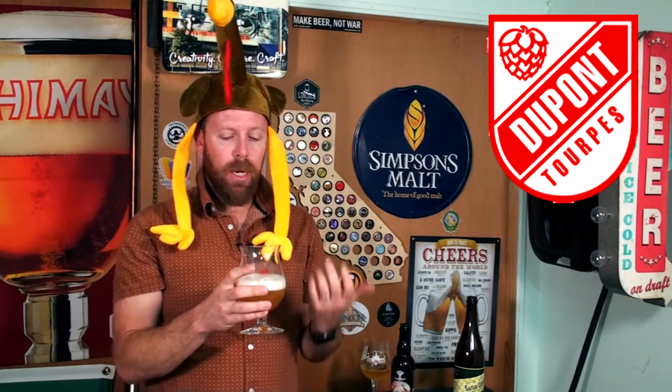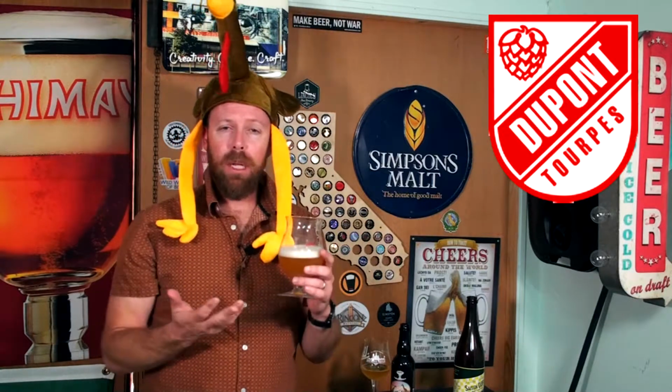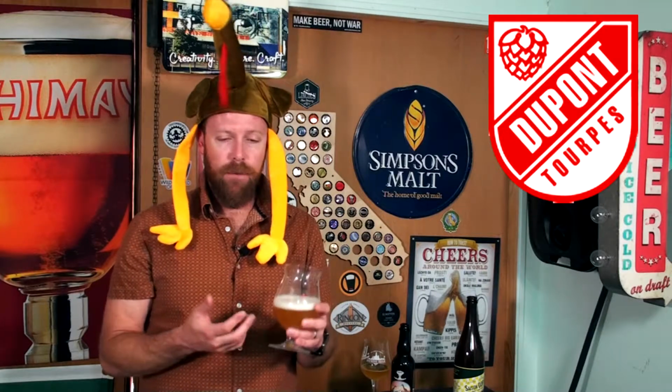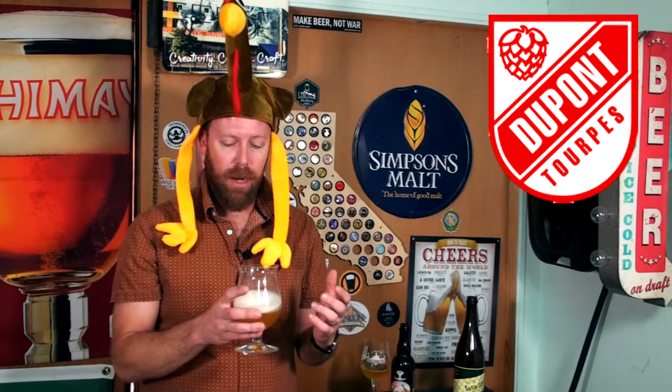So yeah, in this one, you're not going to get those big citrusy notes. There is a light fruity character. You know, the Saison grist bill is going to have sometimes a lot of different kinds of grains. This does have a very crackery, bready malt character to it as well. And then just that hint of the spicy hops coming in.